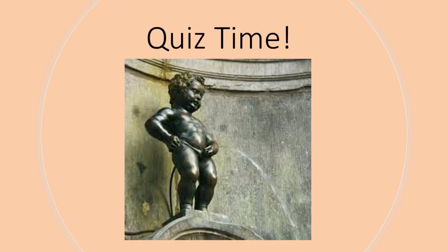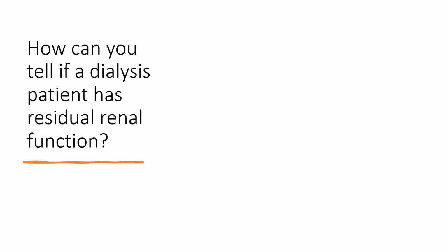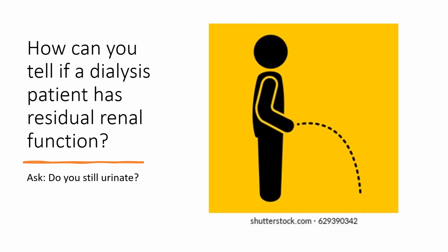Okay, time for the monthly quiz. Question number 1, how can you tell if a dialysis patient has residual renal function? That's right, it's a very simple question. Just ask them if they still urinate. Even small amounts of urine production, again over the course of a week, can have a significant impact on the removal of solutes, particularly large solutes, as well as fluid.